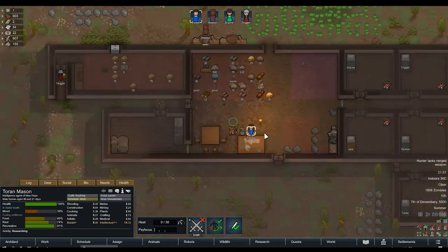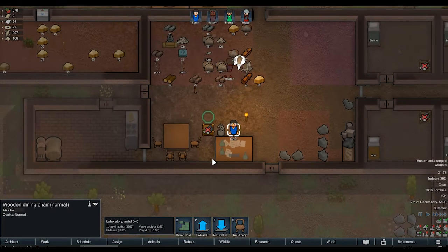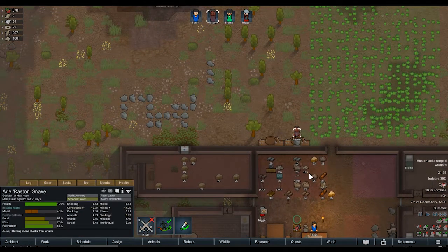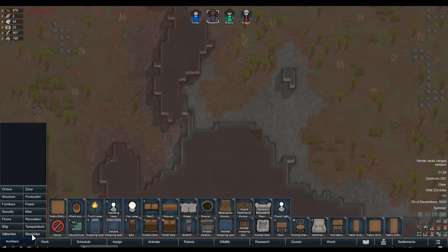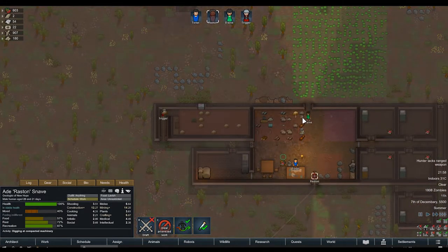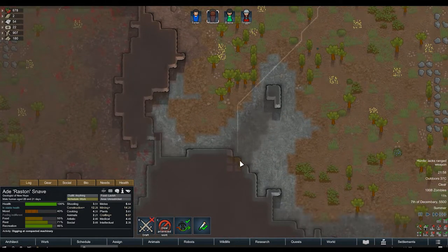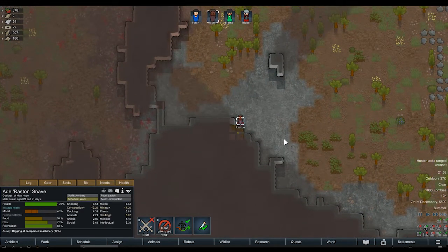All right, so it's daylight there. Everybody woke up. It's 10 a.m. And Turan is actually researching microelectronics, which I think is the next step. And to be honest, I would like to have Raston try to harvest those patches there. So I'm going to give the order to mine, and let's see how much we can get. All right, because it's important for us to know how many components we have, so we are not wasteful of them. Because if we don't have enough components, then we really need to rush the orbital trading.